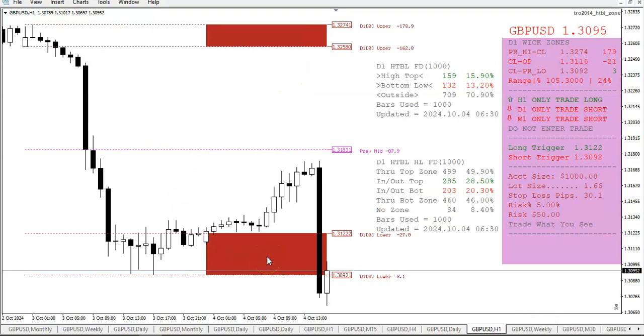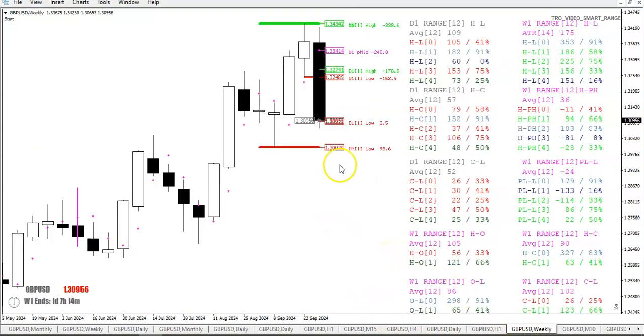In and out of that lower wick zone, and you can see here, out, trying to get back in here. So chances are, I think it's probably going to maybe resume the downside. But you have to trade what you see.